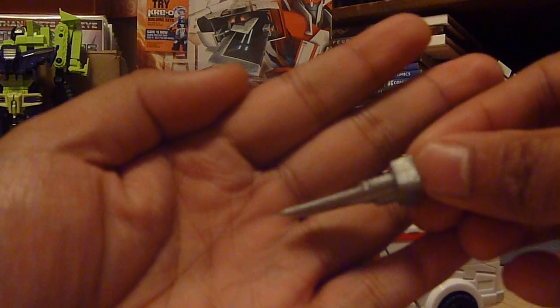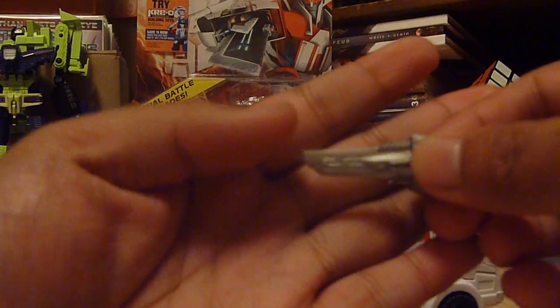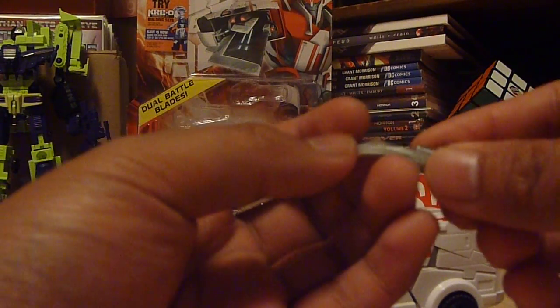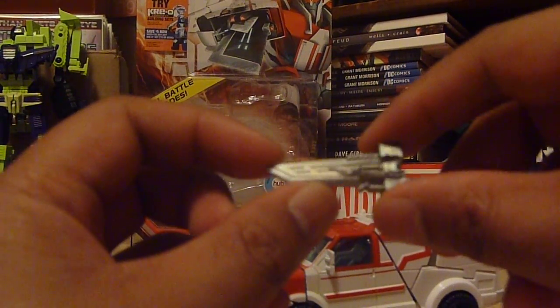You see, it's not silver paint, it's a silver molded, very flexible weapon. It's very cool. I much prefer this over silver paint apps, because paint chips over time, but this is molded in the plastic of color silver, and it's got a metallic look to it. It's cool, and he's got 2 of them.